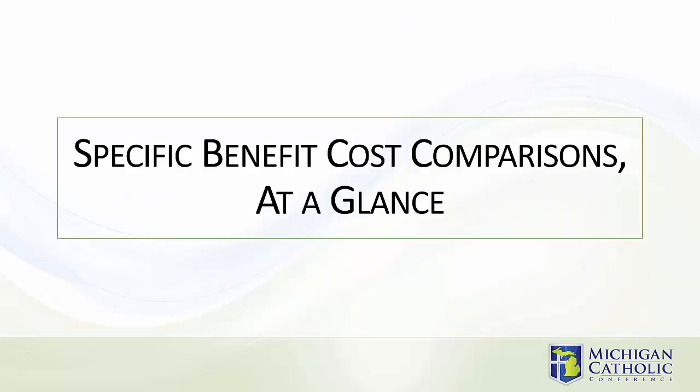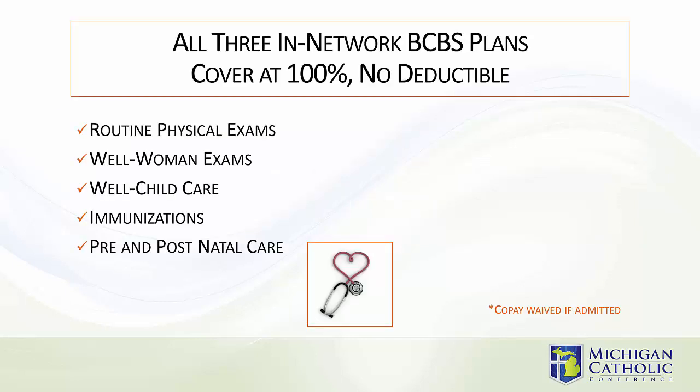Now let's take a quick look at a few specific medical care cost comparison examples. All 3 in-network plans waive the deductibles and pay preventative services at 100%. This includes your routine physicals, health maintenance exams and screenings like your Pap and pelvic exams, routine mammograms, and PSA screenings. It also includes well child care, immunizations, and pre- and postnatal care.